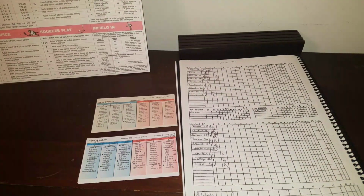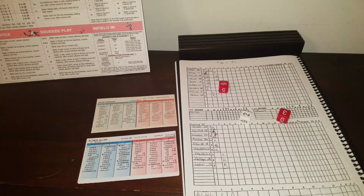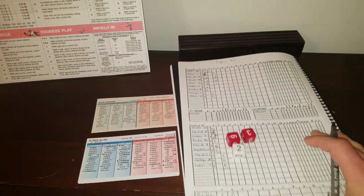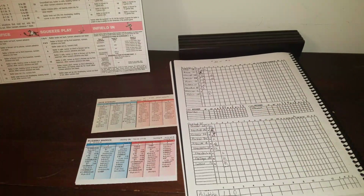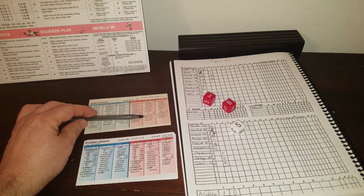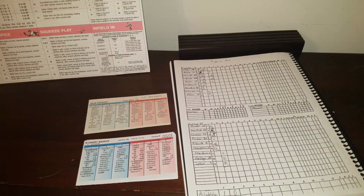2 on, 1 out, and Dick Allen. 2-9 for Allen, struck him out. Big strikeout for out number 2, and that's going to send us to Gary Maddox. Last chance for the Phils to get some runs. 5-10 is a fly ball center field X. That is Henderson, and we'll see if Hendu can do.